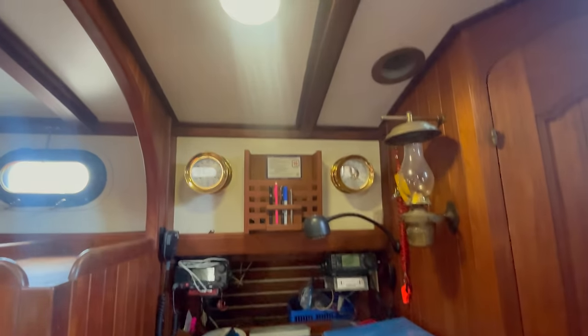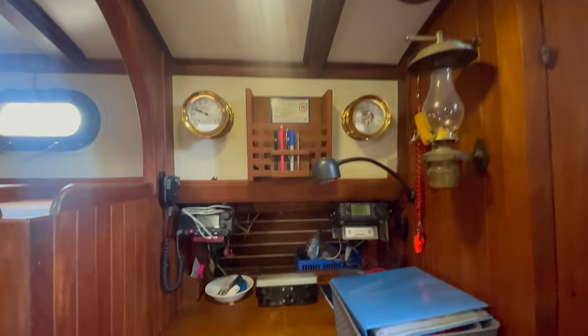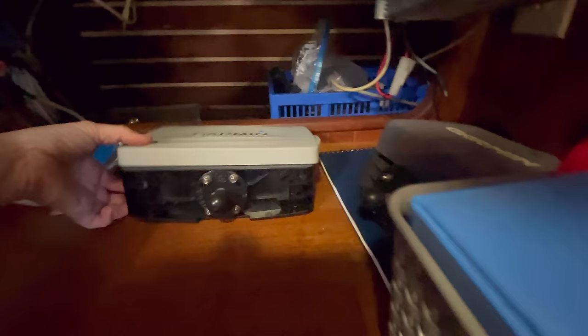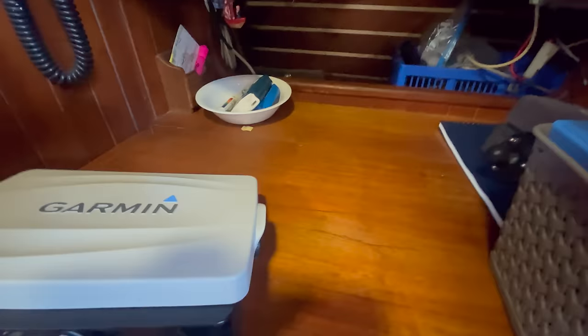We have a nav station here, and this opens up, obviously. There's a Garmin here. Looks like a little 40. Looks like it's going to be a 4210 or something. No, it's a 741 XS.